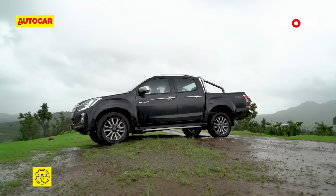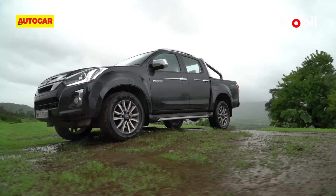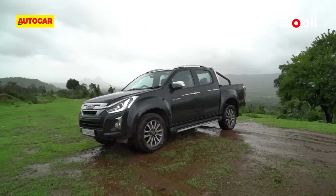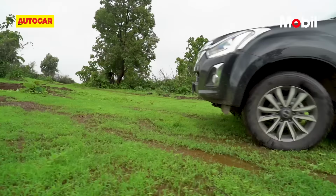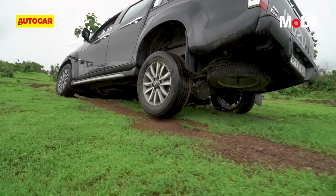Now on to the tough stuff, starting with the Isuzu V-Cross. It might look like the odd duck out, being the only pickup of this bunch, but with a ladder frame, low range 4x4 and a tough, no-frills approach to recreational off-roading, it couldn't be more at home here. So you're gonna need a little more momentum to cross it.